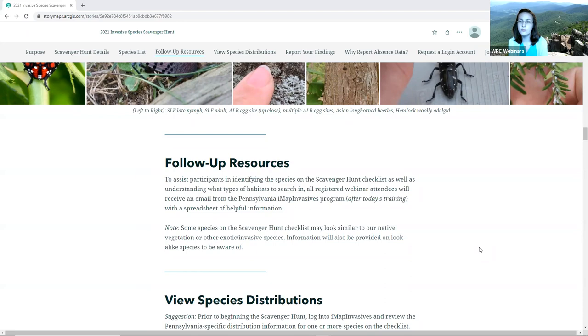So that will be information that, as I mentioned at the beginning of the training, I will be sure to send out to all of you probably sometime tomorrow morning so that you can check that out at your leisure. Some of these species also may resemble other species, either native or exotic, or maybe other invasive species as well. So it's important to make sure that you know how to distinguish these species from others. So there is information in the spreadsheet that talks about lookalikes to be aware of as well.